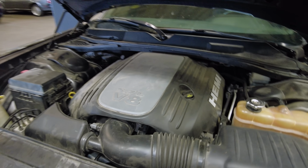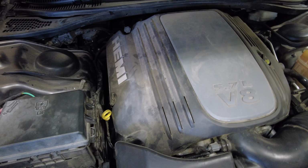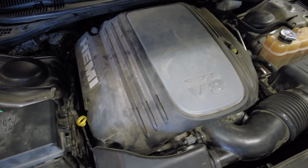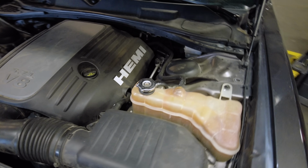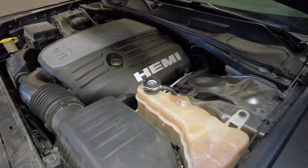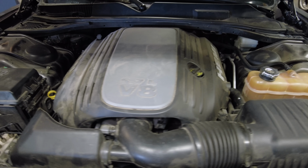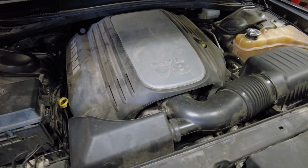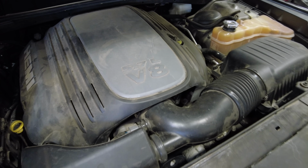Here is our 5.7 Hemi. I'm not sure the exact horsepower figures. I know they were in the 345, 350 range. This one, obviously being a newer model, is probably more than that. But it is in fairly good shape. Daniel-san noted that when he checked it over, it didn't have any major leaks or anything serious going on. But let's go ahead and remove this upper engine cover and start talking about what it was that we found.